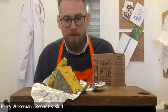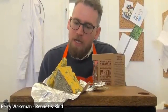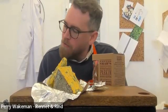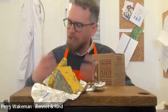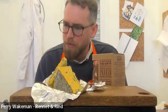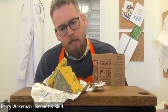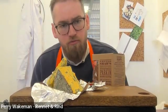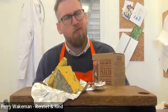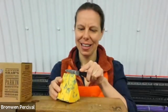I literally have nothing to add to that. That is absolutely spot on. Where the other one had a lighter element to it, this one has some deeper mustiness, which I agree with. Similar to the last one, it isn't particularly pleasant or attractive in terms of the aroma. So I'll be around about 4 on that scale. Me too. Texture next, guys.